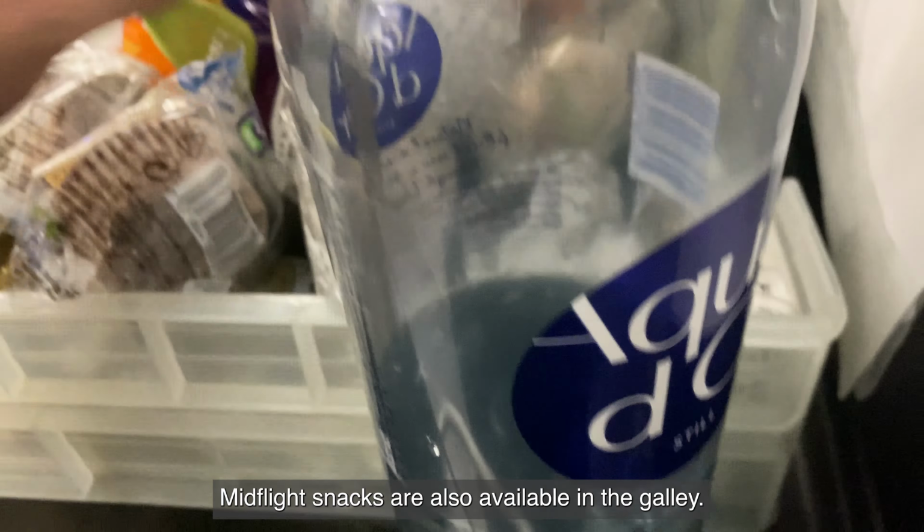Snacks are also available in the galley. I decided to grab a beef sandwich and a Kit Kat bar, and I also had an apple juice to go along with it. Cabin service between meals, however, was infrequent, and you will have to request any drinks from the crew. I also didn't see the crew distribute bottles of water, so do take note.